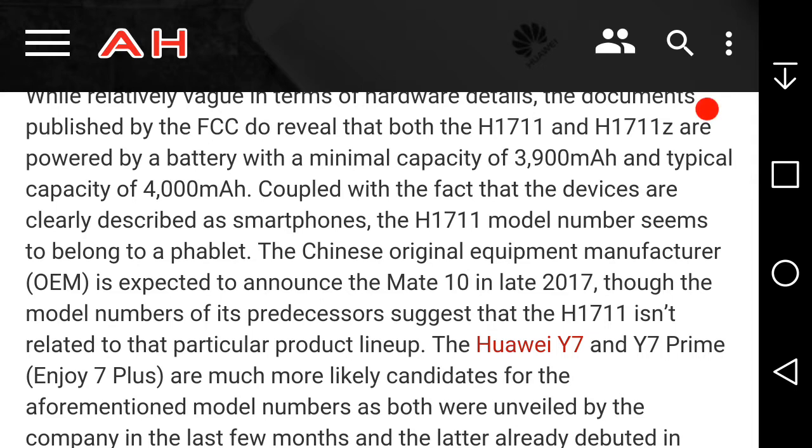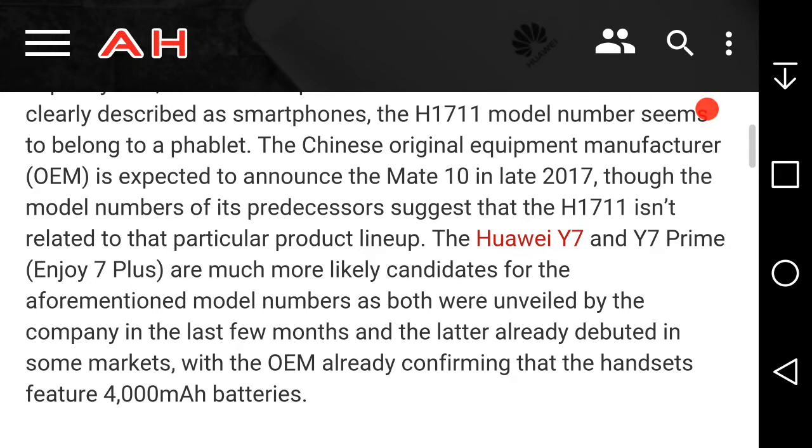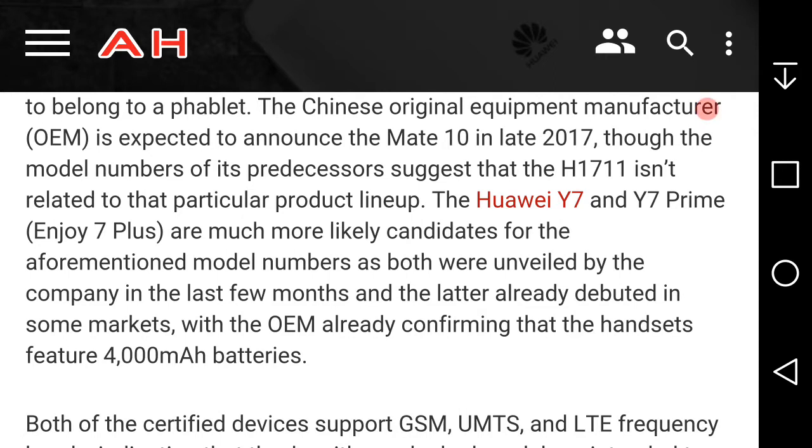belong to a phablet. The Chinese original equipment manufacturer, OEM, is expected to announce the Mate 10 in late 2017, though the model numbers of its predecessors suggest that the H1711 isn't related to that particular product lineup. The Huawei Y7 and Y7 Prime (Android 7 Plus) are much more likely candidates for the aforementioned model numbers, as both were unveiled by the company in the last few months and the latter already debuted in some markets, with the OEM already confirming that the handsets feature 4000 mAh batteries.